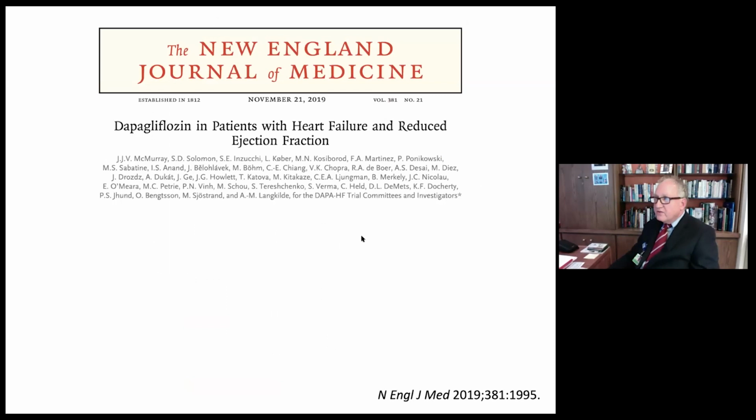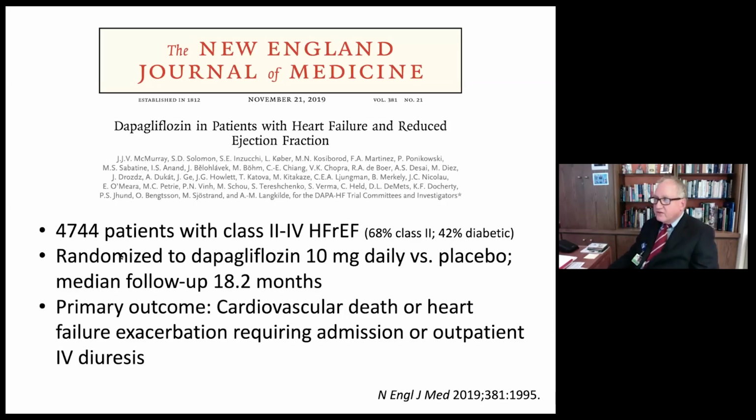And so this study, known as the DAPA heart failure trial, randomized patients to dapagliflozin in patients who had heart failure with reduced ejection fraction to see if there'd be clinical outcome benefit. This included 4,744 patients, all of whom had symptomatic heart failure, class 2 to 4. 68% of the patients had class 2 heart failure, but fewer than half of the patients were actually diabetic. The patients were randomized to dapagliflozin 10 milligrams daily or placebo and followed for a median of 18.2 months. The primary outcome was cardiovascular death or heart failure exacerbation requiring admission or requiring outpatient intravenous diuresis.